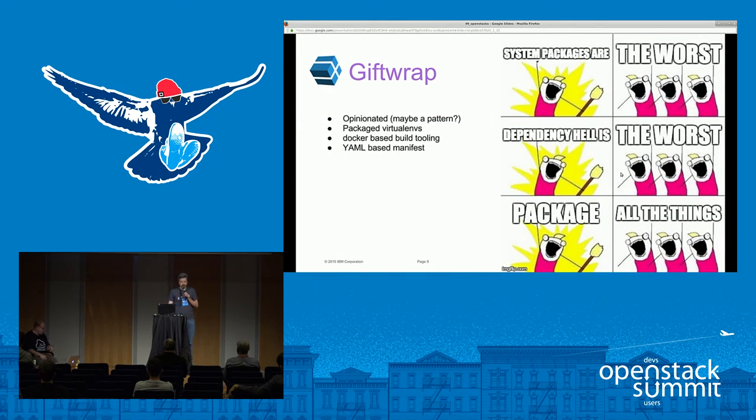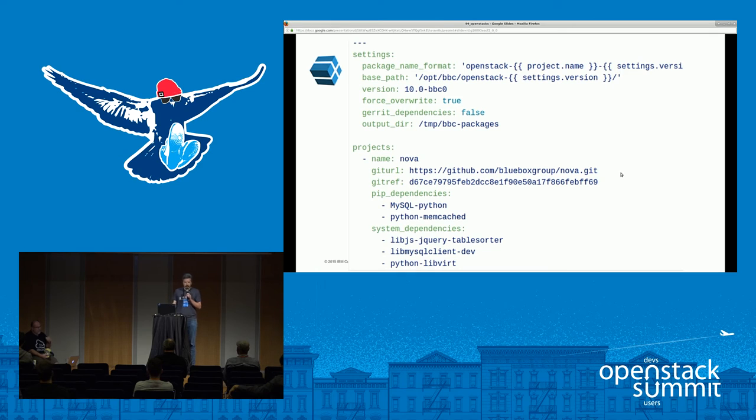And then we also have a tool called GiftWrap, which builds OpenStack packages. Basically, we give it a manifest that looks like this, which tells it which OpenStack projects we want, what versions, and any extra dependencies. It builds a bunch of packages, uploads them to Package Cloud, and then we download them to our mirrors.